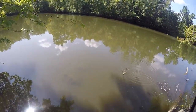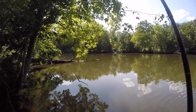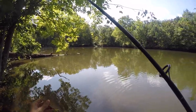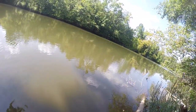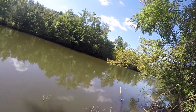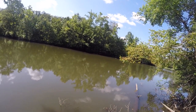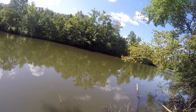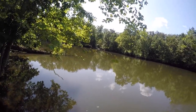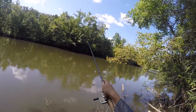Oh my god. Golden shiner, dude. On a freaking spinner. Oh my, okay, well, that is interesting. Oh my. I just had a carp follow in my spinner. Huge carp followed in my spinner.